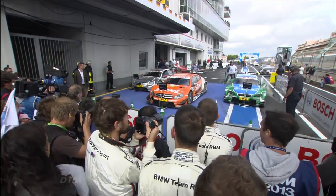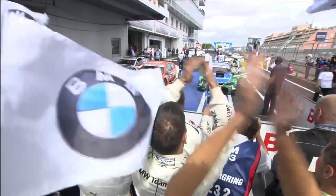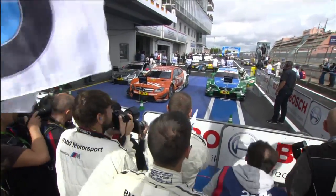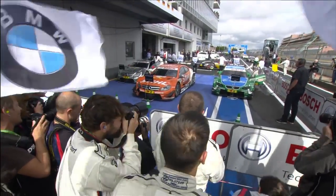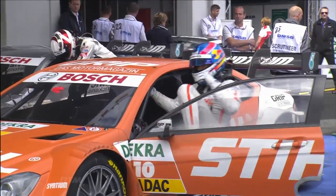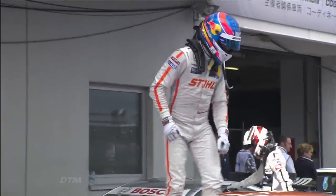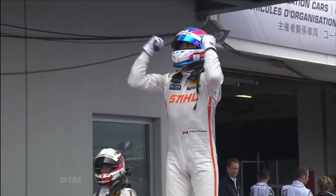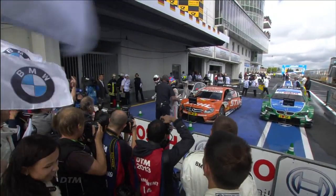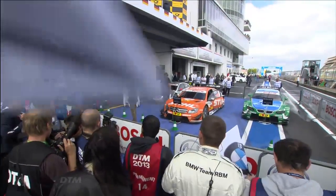Let's see how this man celebrates. The other Canadian celebrates by throwing himself onto the bonnet of the car. He won't be doing that today. Oh, second mistake. I love the way that Farfus, such an outgoing personality, isn't he? Yes, he is. Wickens finally emerges. Lots of whooping going on. Well, it's been 2 years since Robert won a race. He won in the season when he was champion in Renault 3.5. Hasn't won since.